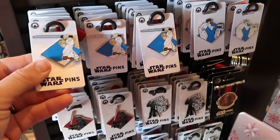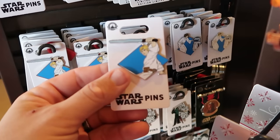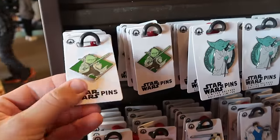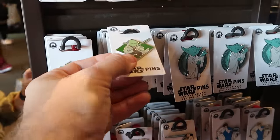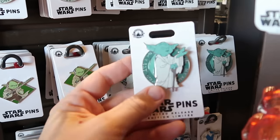Let's also check out some of the Star Wars pins that they do have on the spinny racks. These are those diamond design ones with Luke Skywalker with his lightsaber, $12. Right up ahead they have Yoda with his lightsaber. These are really awesome though. I'm such a fan of Star Wars, that is way cool. $12 for that one. And here's a brand new one with Yoda.